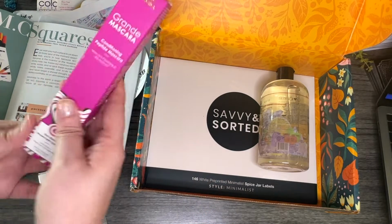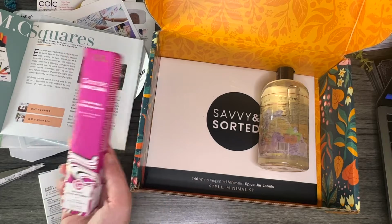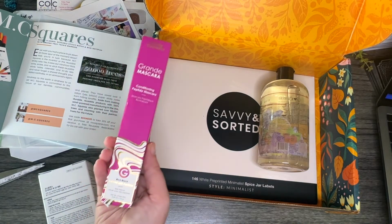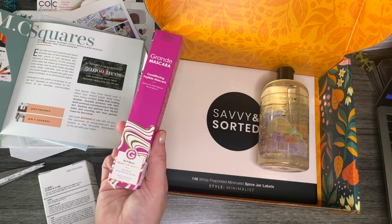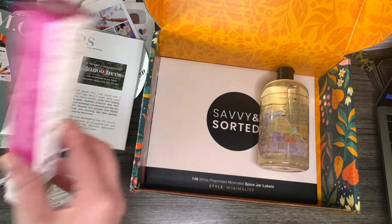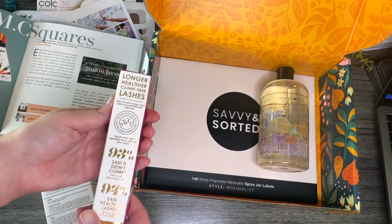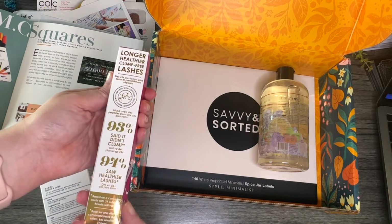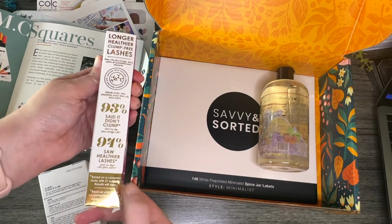We got a makeup item. What a good array of stuff. And we have like two other things after this, it looks like. So Grande Cosmetics. This is the Grande Mascara Conditioning Peptide Mascara in Rich Black. Cool. Since it has peptides, it conditions your lashes, and I think it helps them grow. Let's see. Longer, healthier, clump-free lashes. Cool. 93% said it didn't clump, and 94% saw healthier lashes.